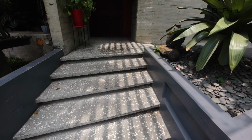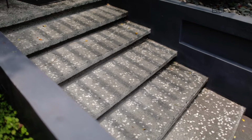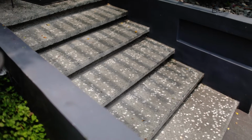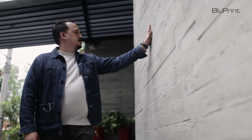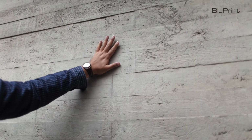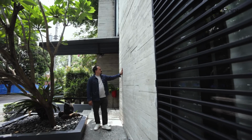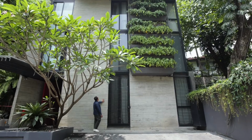So I'm interested in the poetry of tectonics. I'm interested in how building construction systems have the capacity to express different ideas. So it's about finding a way to puncture space, finding a way to connect different spaces to each other, but at the same time maintain a kind of privacy and a kind of security within these spaces.